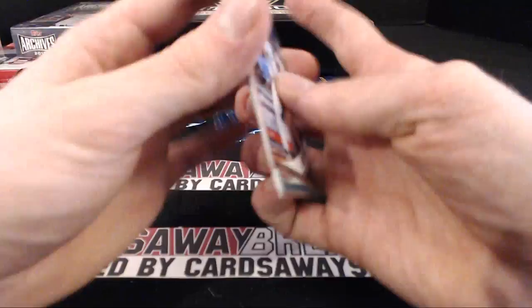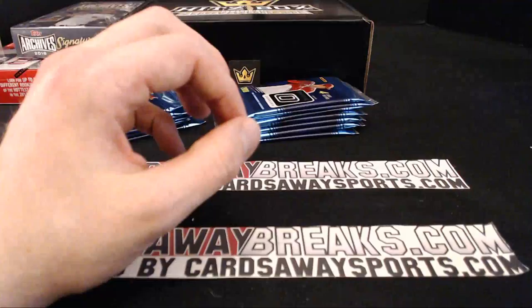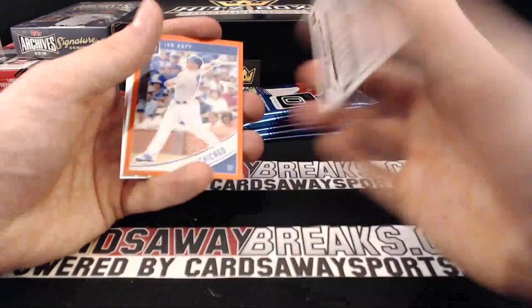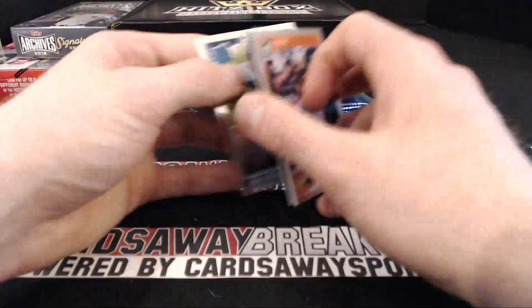Alex Bregman. Got a blue Strasburg 2/299. Rated Ozzie Albies. Brian Dozier just signed with the Nationals. Unbelievable, man. He was with my Twinkies for a minute. Can't believe we let him go. Andrew McCutchen, Cutch. How about that? Little nickname. Got a red Ian Happ /99. Adrian Beltre, Diamond Kings, Prism. Beautiful. Mitch Garver, rated. Twinkies.